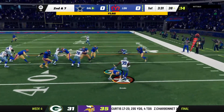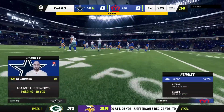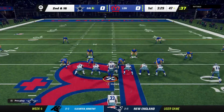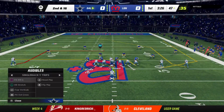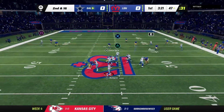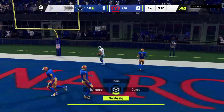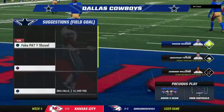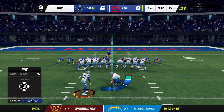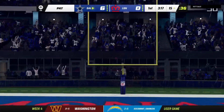On 2nd down now, Bonds. That flag accepted, and it backs the offense up a little bit. Temporarily out of field goal range now as they come up on a 2nd and long after the holding call. Now they'll switch it up here and look to throw. He's going to let this one go deep. And this is caught for a Cowboy touchdown. A great effort there. His 3rd touchdown now on the year. And the Cowboys put the night's first points on the board as they take the early lead.